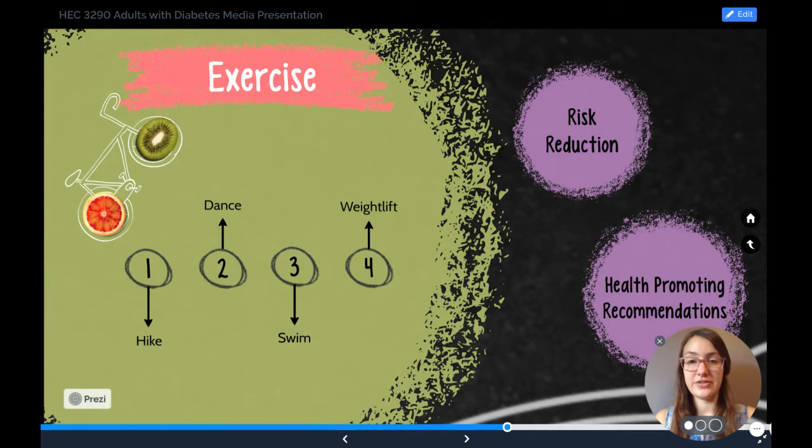And then next we have the benefits of exercise. I myself am an exercise science student, so I have backgrounds and passions where I wanted to mention some of the importance of this, because research has shown a lot of benefits of exercise for all people, but especially people wanting to manage their type 2 diabetes. There are lots of ways we can exercise, and the goal really is to choose something enjoyable, because the more enjoyable it is, the more sustainable it'll be. Some ideas would be hiking, dancing, swimming, weightlifting. There are a lot of options. But here's why.